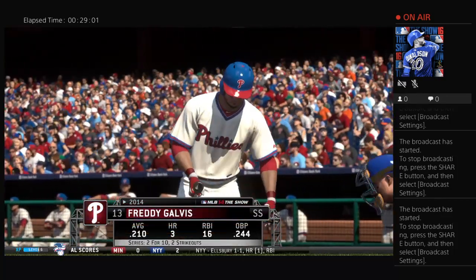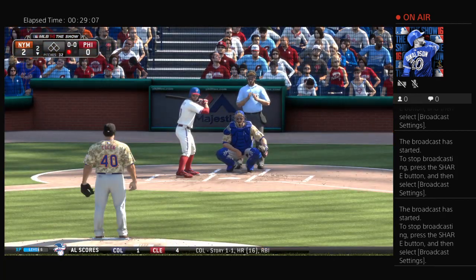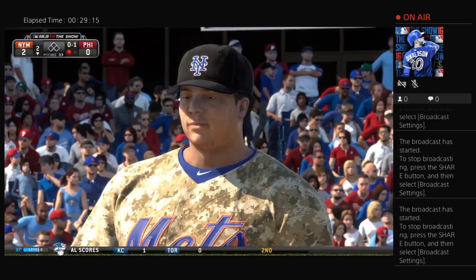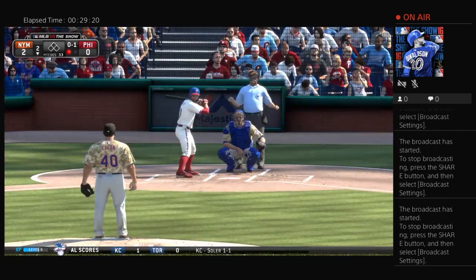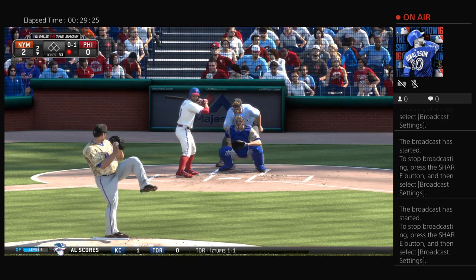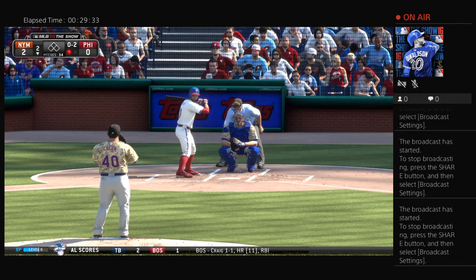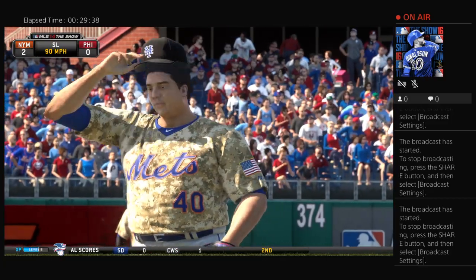Freddie Galvis will stride in now. He drove in his guy's lone run of the ball game yesterday afternoon. First offering on the way. Good fastball there from Cologne. It's 0-1. Fouled back. Tries the slider to ring him up, but he lays off. 1-2.